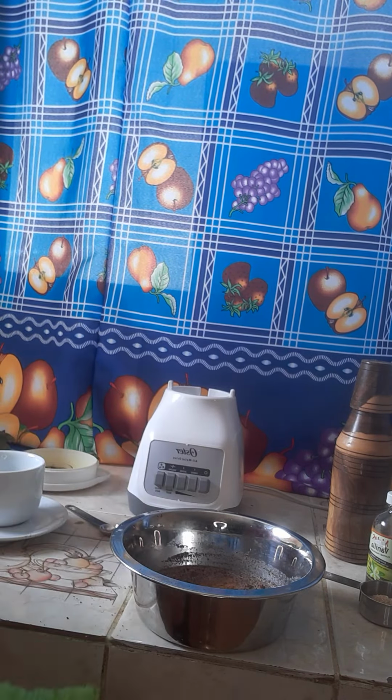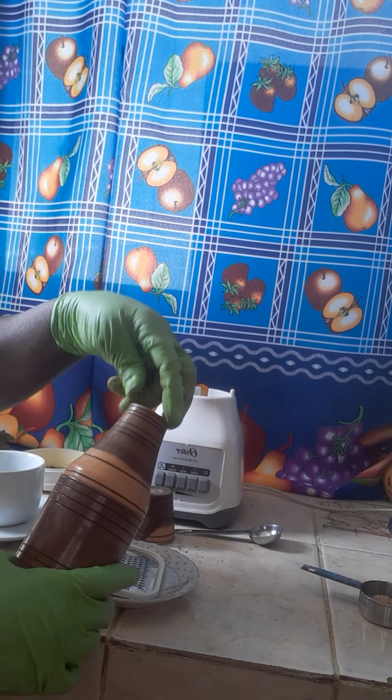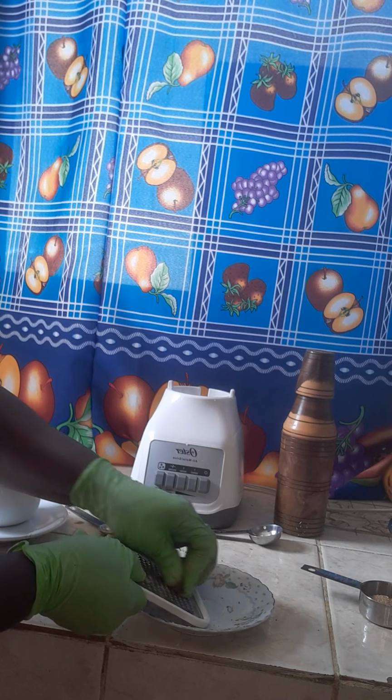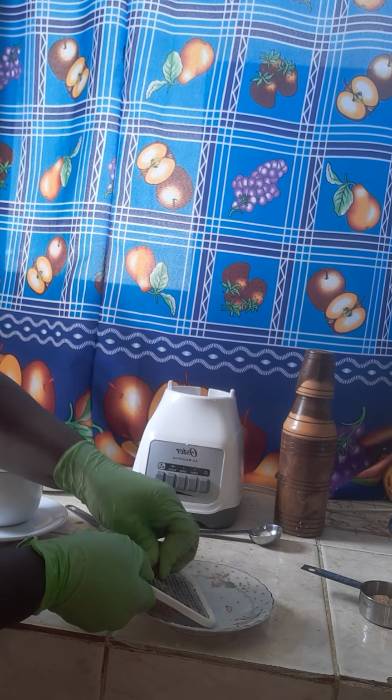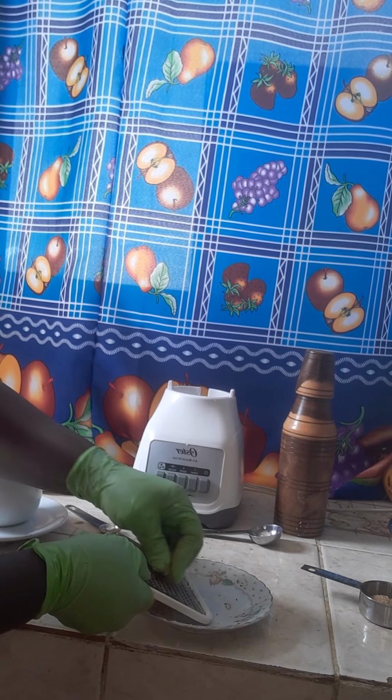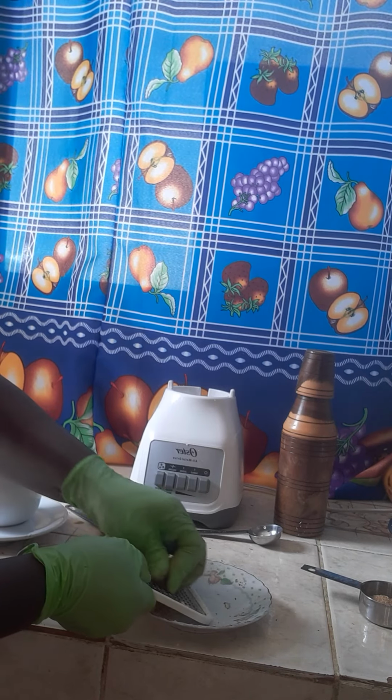So now I'm going to take my nutmeg. And I'm going to grate my nutmeg. Fresh nutmeg. You can get it in the supermarket grated already, but this is my fresh nutmeg. I'm gonna grate it myself. So here's my nutmeg, guys. Grated nutmeg. Fresh and nice.